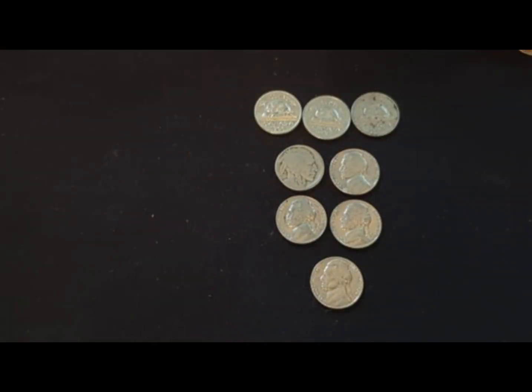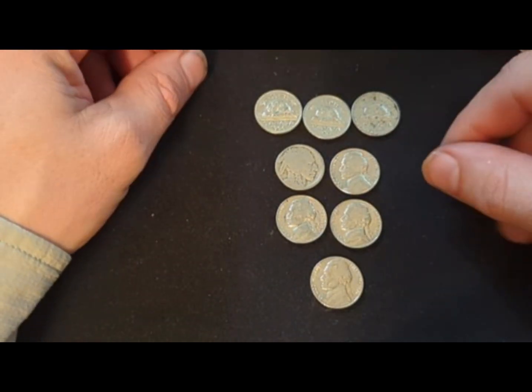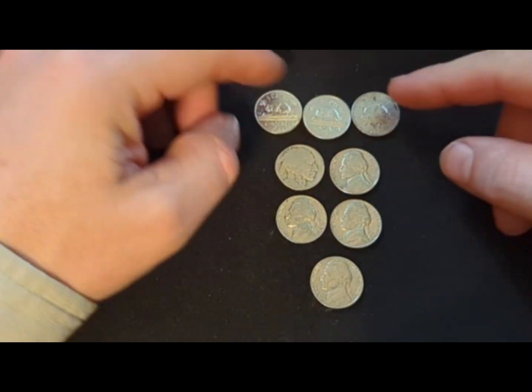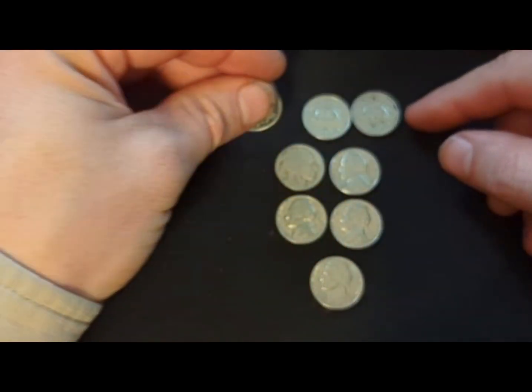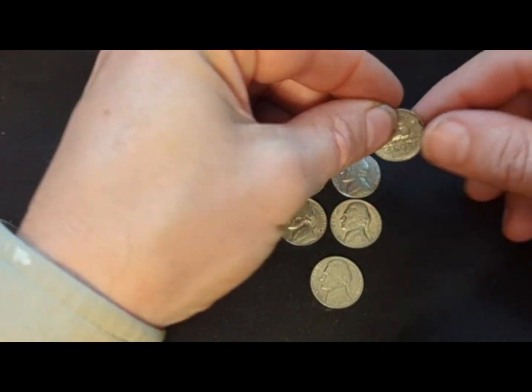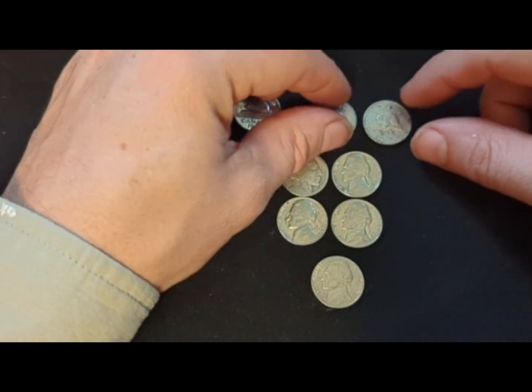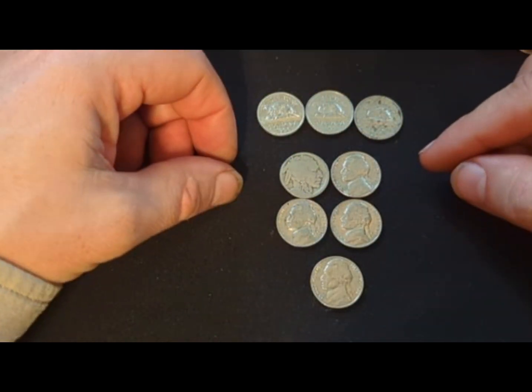Alright, here we are for the summary for branch A. Like I said, 10 rolls. Not the most significant of finds. I was actually a little disappointed in this one. What you see across the top, we did have 3 Canadians. We had a 1966, a 1993, and a 1994, which is dirty. So 3 foreign finds. Again, nothing noteworthy on there.